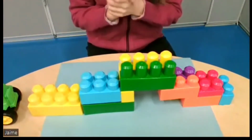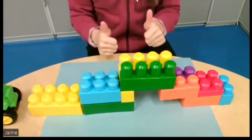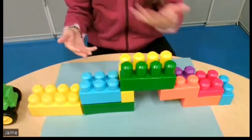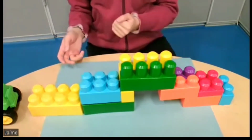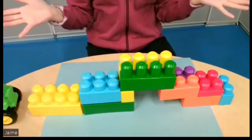Very nice job. Friends, did you make a bridge at home? Did you have fun with it? And parents, this is a very good activity for you to bond with your child and for you to talk about different colors, numbers. You can even talk about building and construction with your children as well. Yep, just use your imagination and you can build an endless amount of items.